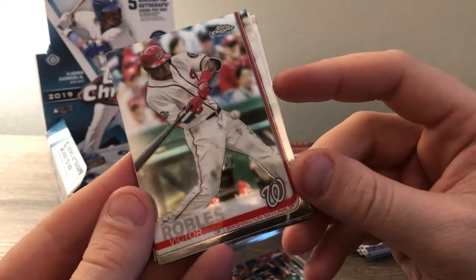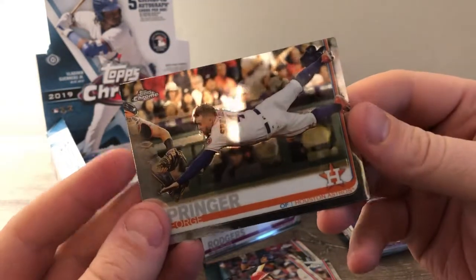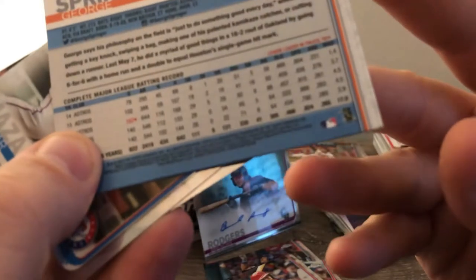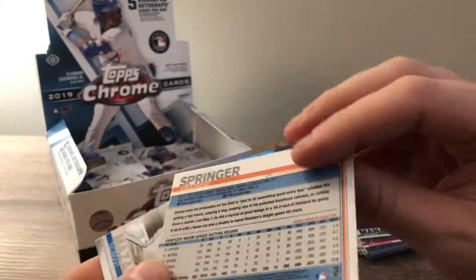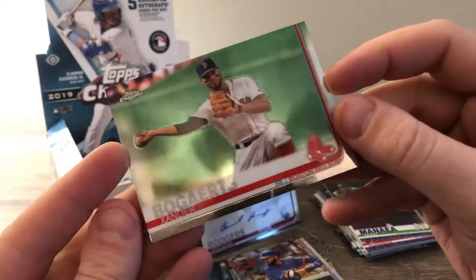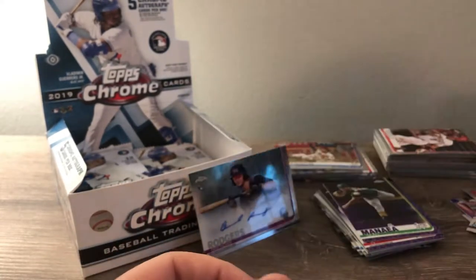Put that right there. Victor Robles. David Fletcher, rookie. Look at that card. George Springer. Is that a variant? Do we know? Cannot see it. It will not focus that good, so I'm gonna take it out. Unsure. Cool card though. Like it. Nomar Mazara. And Xander Bogaerts. Again. Guys.